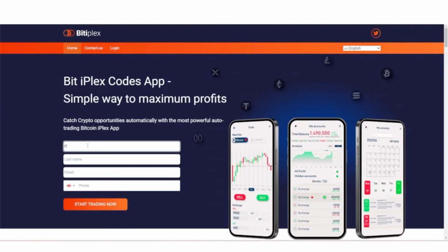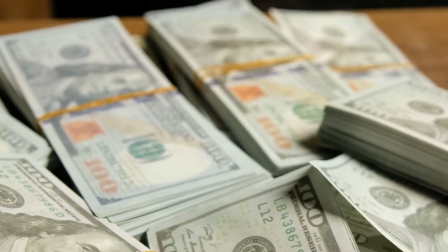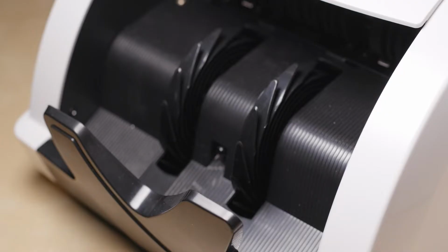We're glad to say that the registration and verification procedures are fairly simple and unintrusive. You only need to submit rudimentary info to get a Bitiplex Codes app account. Of course, that info may vary a bit depending on your jurisdiction, but it shouldn't be a problem. However, before you actually start working on the app, you'll need to deposit a minimum of $200.